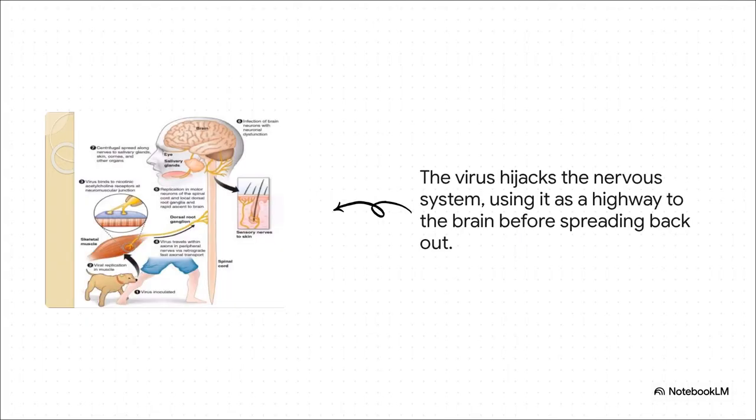And this is it, the whole journey laid out. You can literally trace it from the bite wound, see it building its army in the muscle, and then watch it start that long, slow climb. It turns our own nervous system into a one-way highway, and the destination is the brain. From there, it makes the return trip to the salivary glands, locking and loading for the next victim. It's a terrifyingly brilliant piece of evolution.